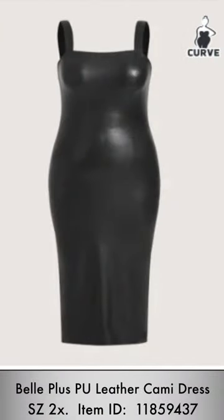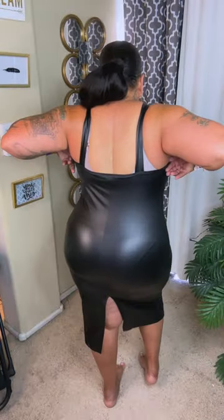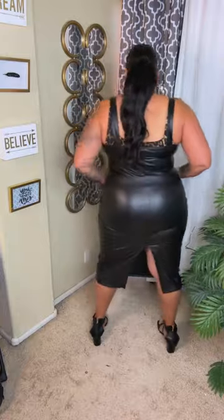Okay, y'all, so check this one out right here. This polyurethane cami dress paired with these chunky heels. Yes, girl, this dress is super cute. In a size 2X, it definitely has a cute split in the back. Now, be aware that you can see some of the lining and your undergarments, so you want to make sure you're right before you leave the house. This is definitely a cute dress for dinner night, date night. You always got to have one of those little black dresses in your closet. So I decided to put my cheetah print tank top from SHEIN underneath it so that my bra would not show. Girl, very stretchy, very soft material.